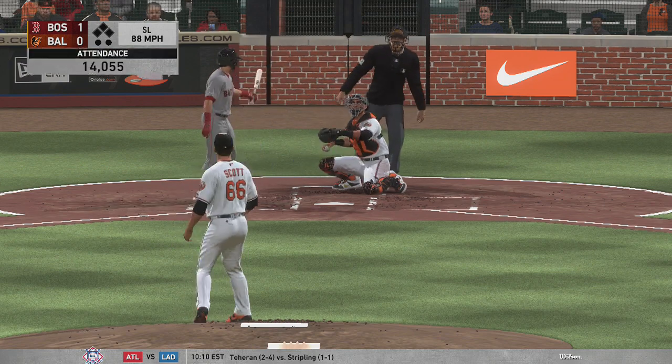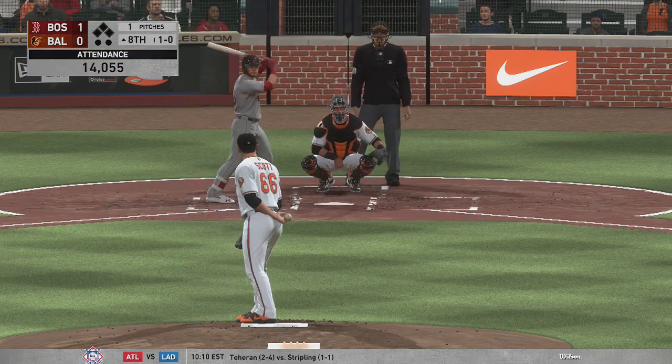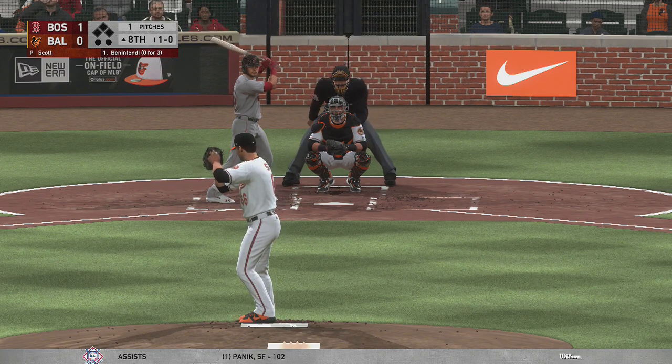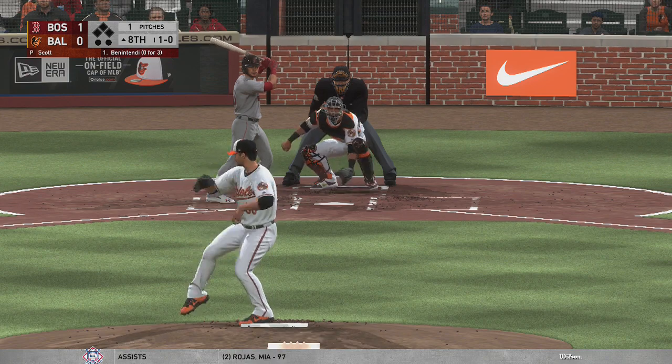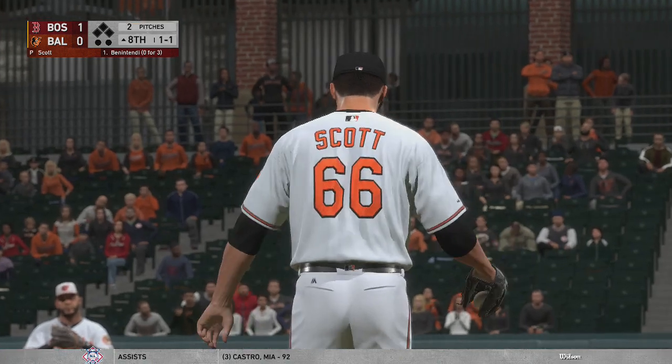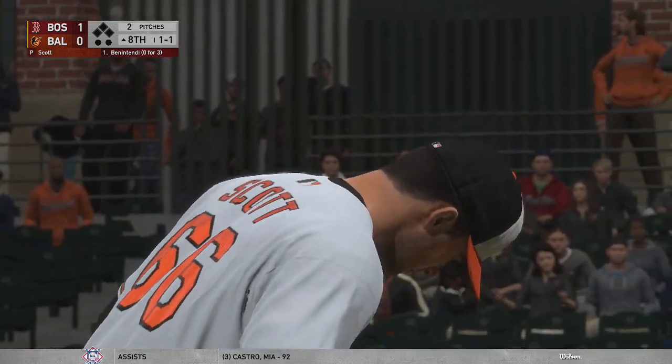On to the eighth here as a slider is taken to begin the at-bat. It's ball one. Swing and a miss. Blew it right by him at 96. It's a ball and a strike.